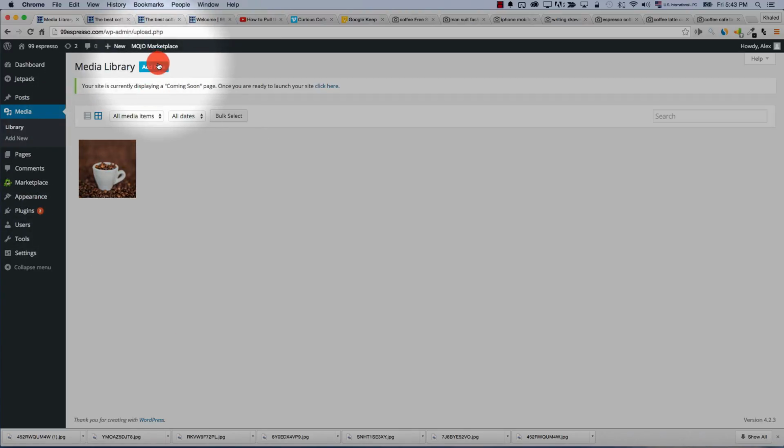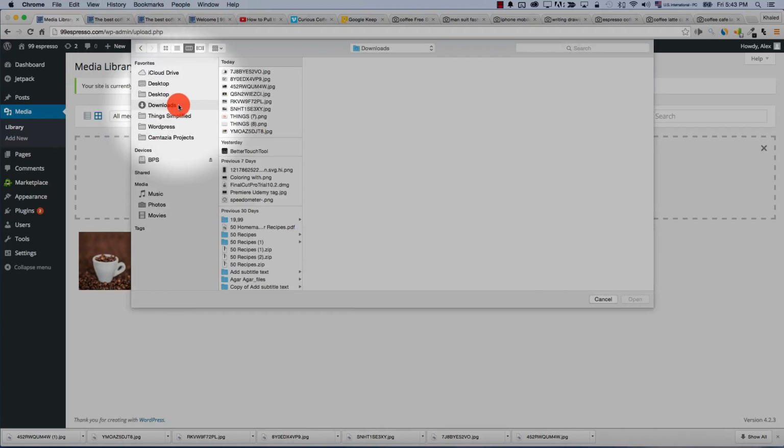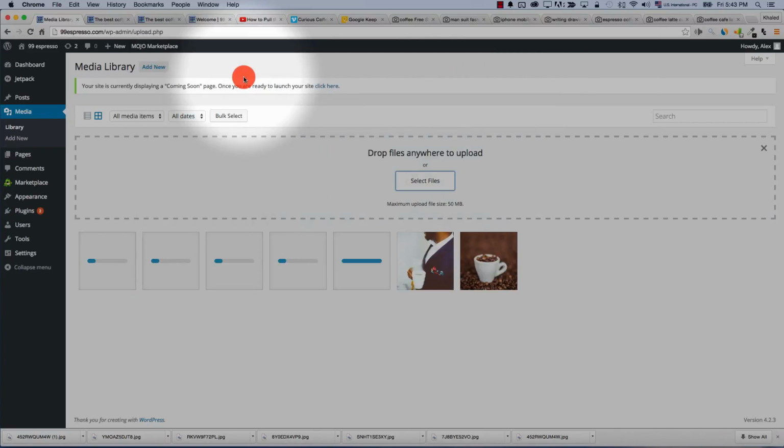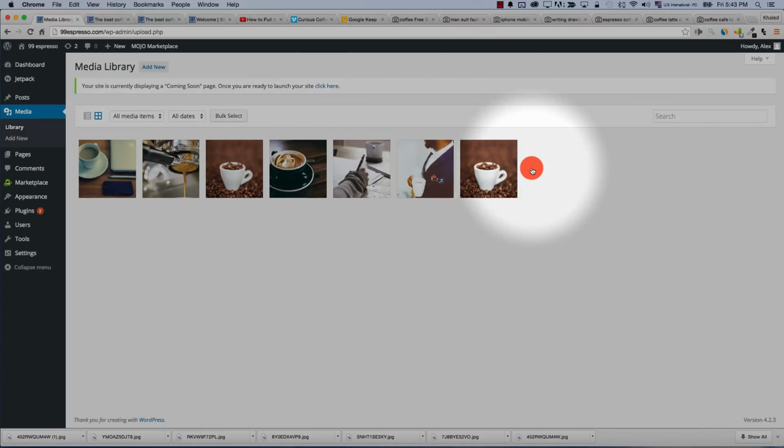Let's add more photos. I'm just going to click on Add New here. Select Files, and I'm going to come to Downloads and choose all the files I have. Upload. And now it's uploading all the photos I just chose. Great. Now I finished adding my photos, so I'm just going to click on this button here, and these are my photos. Notice that I have the same photo repeated twice, and I want to delete one of the two files.